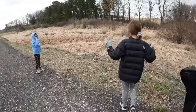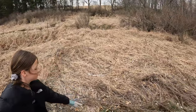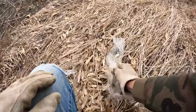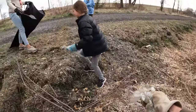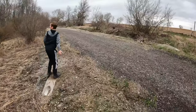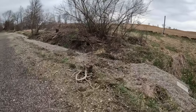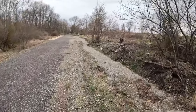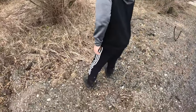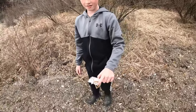What'd you get? Oh yeah, I didn't even see that. You want to get that one? Yeah, we have some plastic in here, huh? I found something! Good job. There's plenty more out here to find. There's some down there. Cigarette pack.